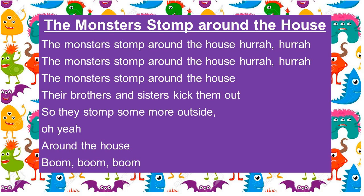Okay, here we go. The monsters stomp around the house, hurrah, hurrah. The monsters stomp around the house, hurrah, hurrah. The monsters stomp around the house. Their brothers and sisters kick them out, so they stomp some more outside. Oh yeah, around the house. Boom, boom, boom.